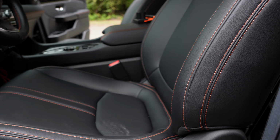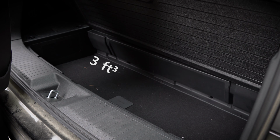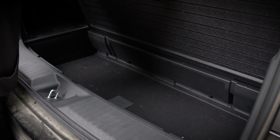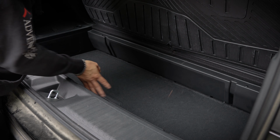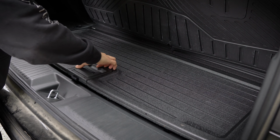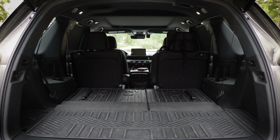Seems like a trend. And for the cargo space, it has just under 19 cubic feet with the third row seats up, plus an additional 3 cubic feet of storage space underneath. You could take out the cover and have a total of 22 cubic feet of space. And what do you do with the cover? Well, slide the cover right into the storage space, and the cover can be used on either side so that you could load dirty cargo and not worry about getting the carpet dirty. And when the third row seats are folded, you get just under 49 cubic feet of cargo space, which is more than enough space for me to load all my camping gear.